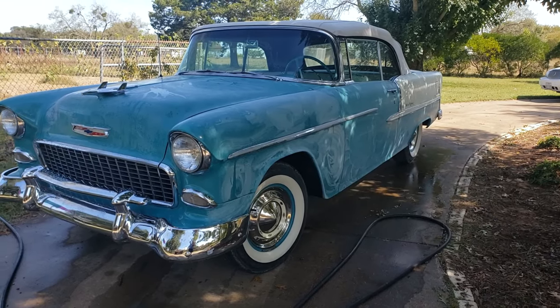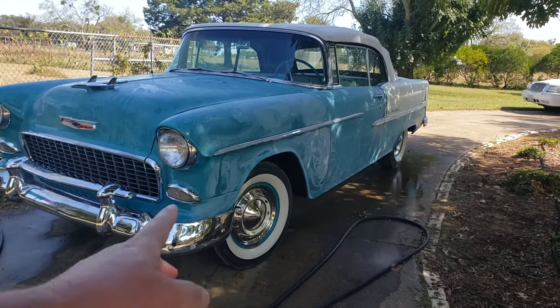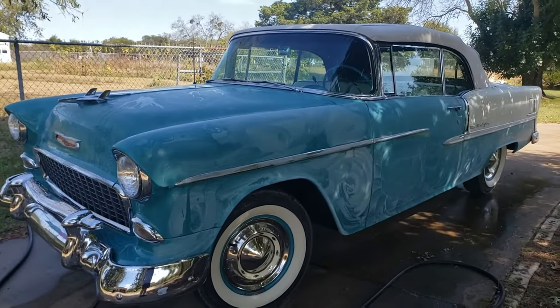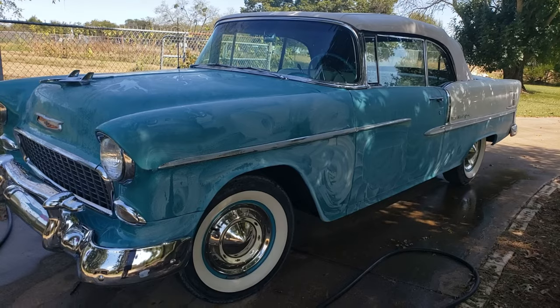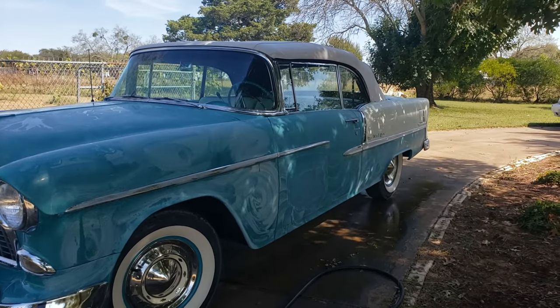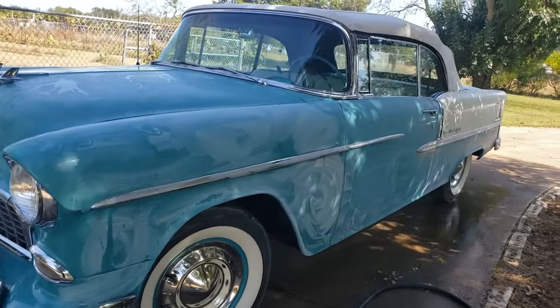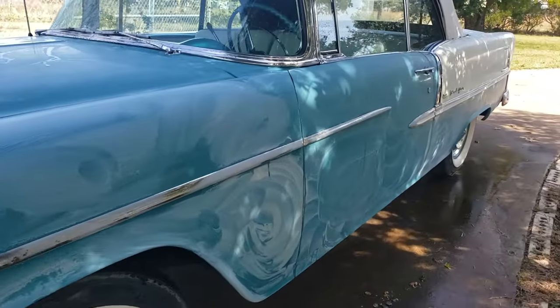All right, so we've moved the car over into the shade. I spared you the time lapse of having to watch us clay bar it, but we used a liquid form clay bar instead of just your generic clay bar that you'd normally use. We've had luck with this chemical before in some other cars. So this is the finish that it looks like.